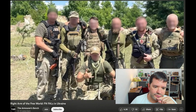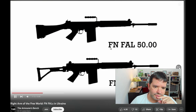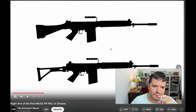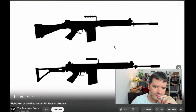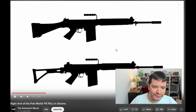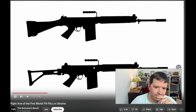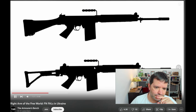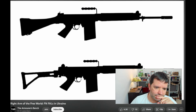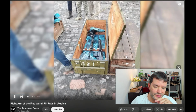The most common variant in open source imagery is currently the 50.61 or ParaFAL, with a side folding stock and a full-length 53cm or 21-inch barrel. The rifles could also be the visually identical 50.64, yeah, the Congo variant, the one I like the most, 16-inch barrel, folding stock, perfect, though this variant is less common. All of the rifles seen in the photographs have Type 3 receivers, which date them to post-1973 production. Sadly, photographs of the weapons' serial number ranges aren't available. Maybe it's a good thing.